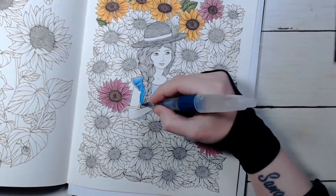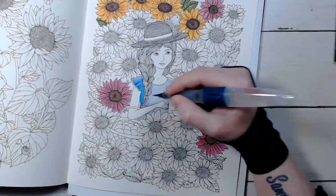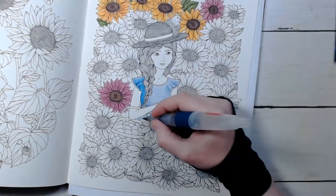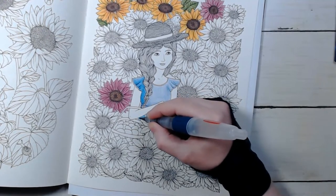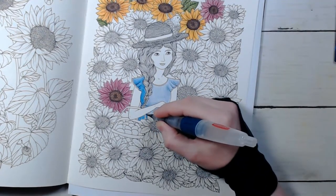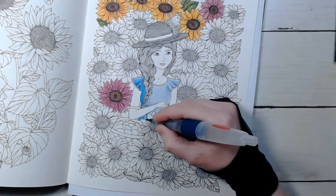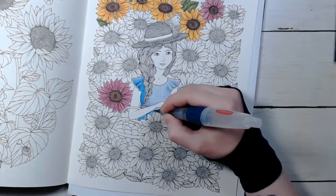Let's see, let's get this here, and I got some out in, yeah, right out in there, and I just made it worse. It's fine. It's fine. I'm trying not to get blue in my sunflowers because they're going to turn out green.